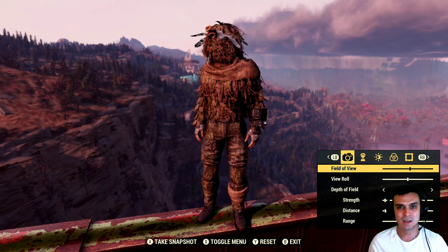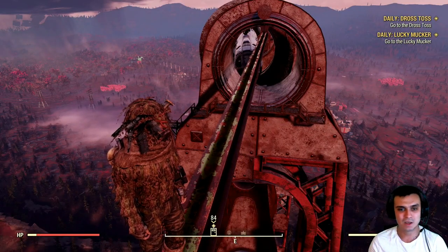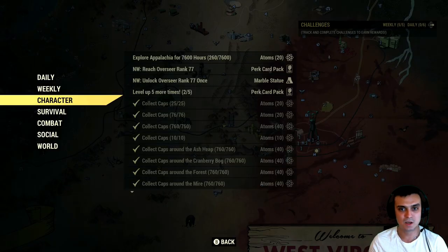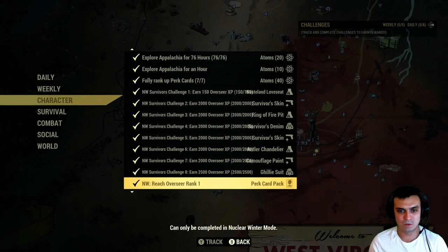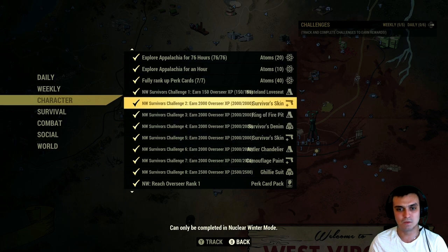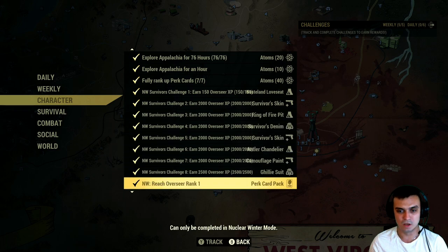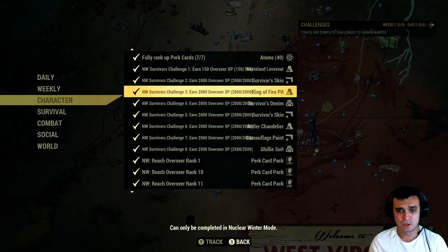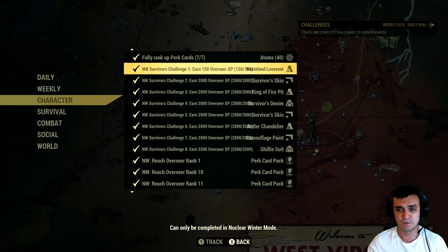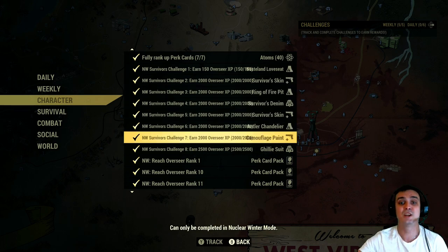Now, I did say that to unlock this outfit you will need approximately 14,650 experience, if my memory doesn't fail me. So if we go to challenges, character, and navigate to the Survivor challenges, in order to get the actual Ghillie suit you will need to unlock all of the following challenges, right? I already made full reviews on all of those challenges as well. And this one is the one you aim for. So first you'll need to get 150 XP, then 2000 XP, then 2000 again, and again, and again.